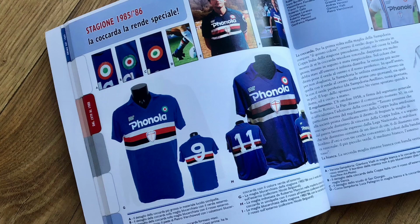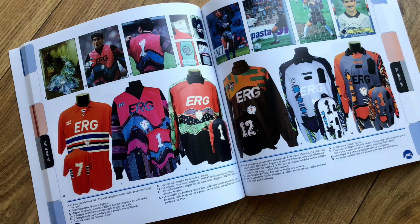The pinnacle for many people was the Sampdoria kits of the mid to late 80s. I think the 85-86 NR shirt, which was worn by Trevor Francis, Graham Souness, the old guard if you like, but also the new guard of Luca Vialli and Roberto Mancini. And then finally, the wardrobe of Gianluca Pagliuca is renowned for having some real diversity in it, should we say. And this book features heavily the goalkeeper's tops, the classic 90s designs worn by him when he was at Sampdoria.